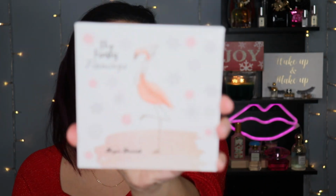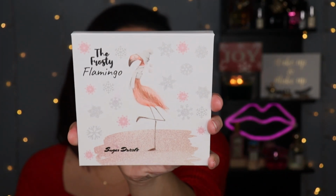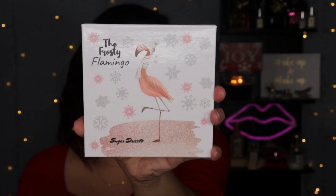As well, the cover art on this palette is so cute and very on the nose for this time of year. So I think this would make just a really fun gift to give.